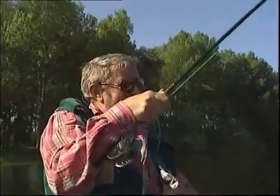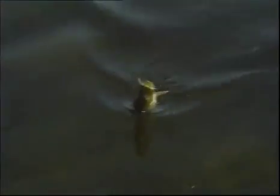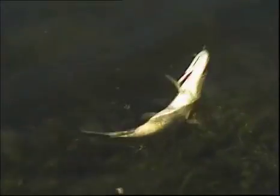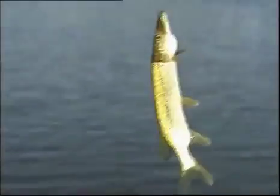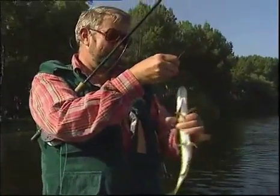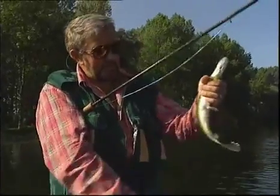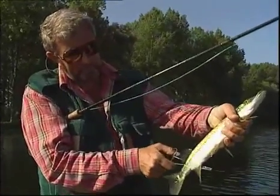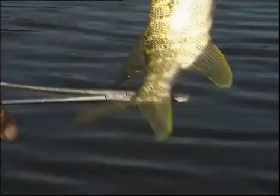Even, yes, here we go. Hey! Now what's this? Oh dear me! Look at that. Now, is that not the smallest pike? Isn't that unbelievable? You little devil, and he swallowed my fly as well. Isn't that lovely though? Look at that. These miniature predators, they're beautifully marked.